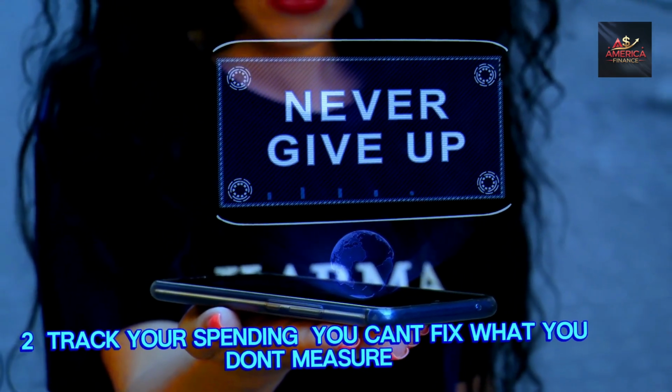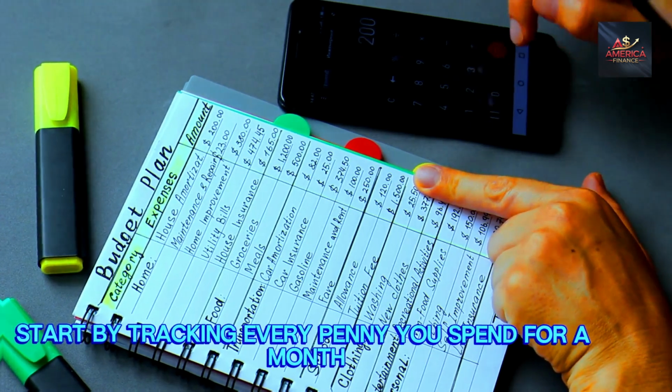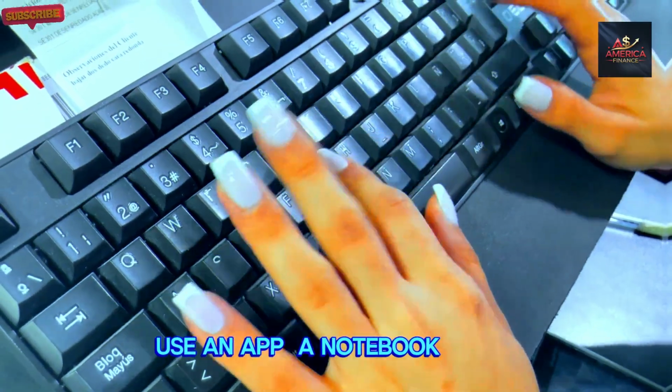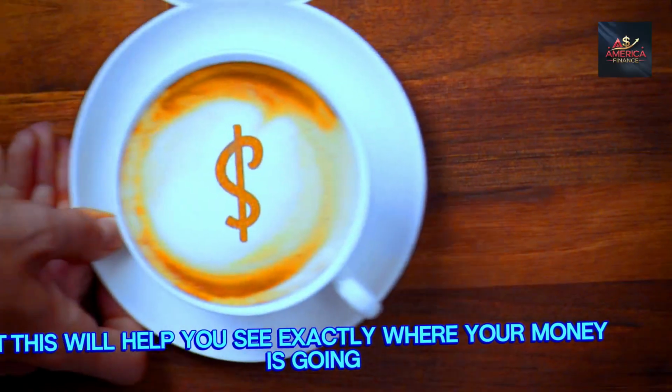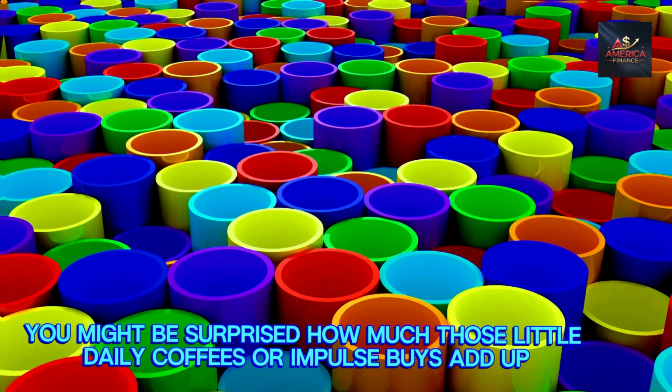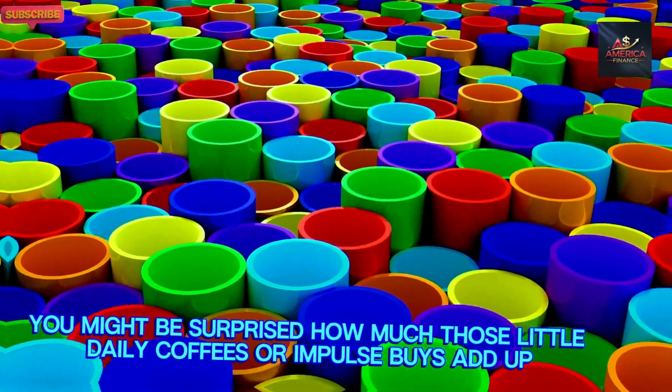2. Track your spending. You can't fix what you don't measure. Start by tracking every penny you spend for a month. Use an app, a notebook, or even a simple spreadsheet. This will help you see exactly where your money is going. You might be surprised how much those little daily coffees or impulse buys add up.